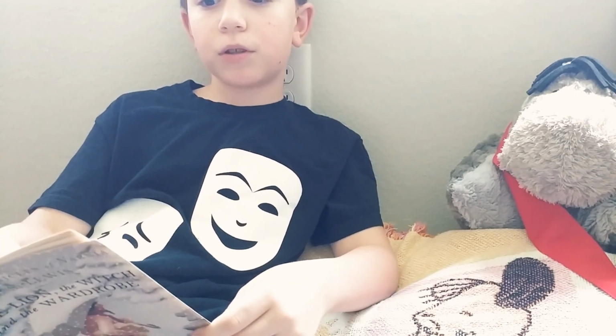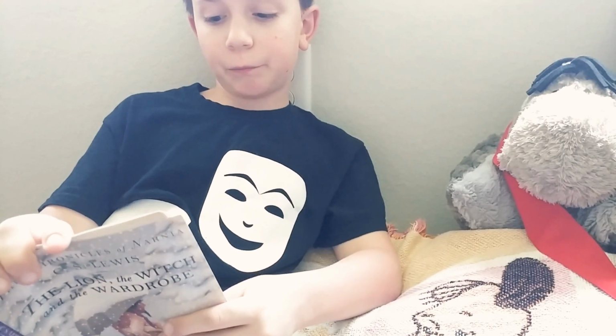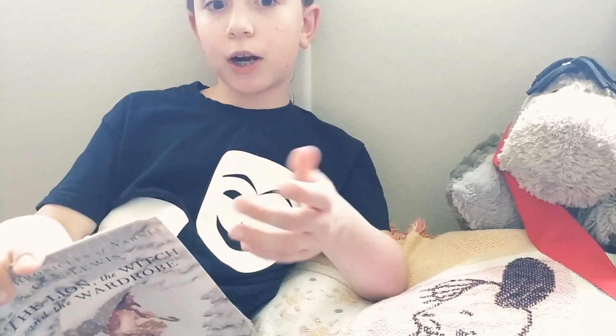After we read this book, I'm going to also read the first book that I'm actually reading right now in school. I tried to do an Ed puzzle, but for some reason I couldn't really share it. So we're going to have to do this instead.